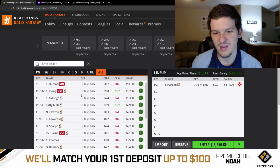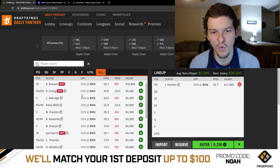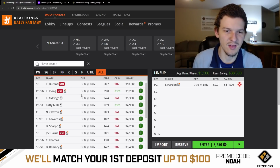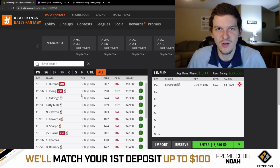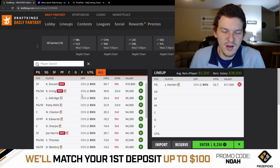Yeah, it was basically a 3-man committee at center with Aldridge, Claxton, and Sharpe all getting minutes. So if that's going to be the case here, it's probably a situation you want to avoid. I think going up against Jokic, Aldridge is probably their best guy to throw out there. So maybe he gets the most minutes of the centers, but don't love the Brooklyn centers today.